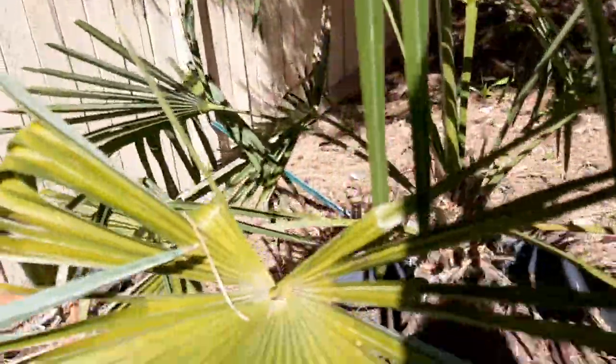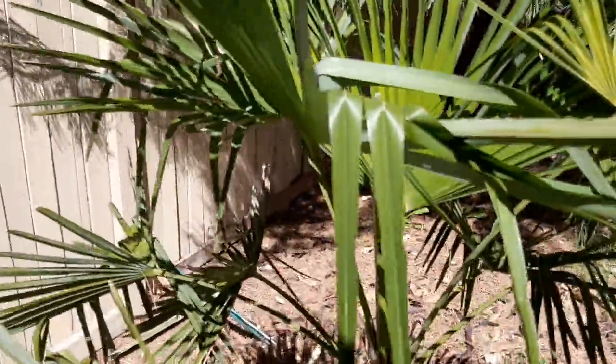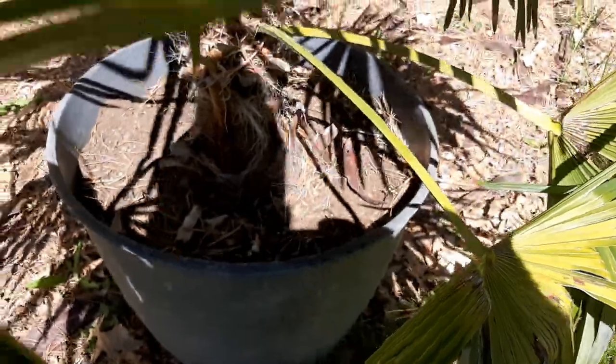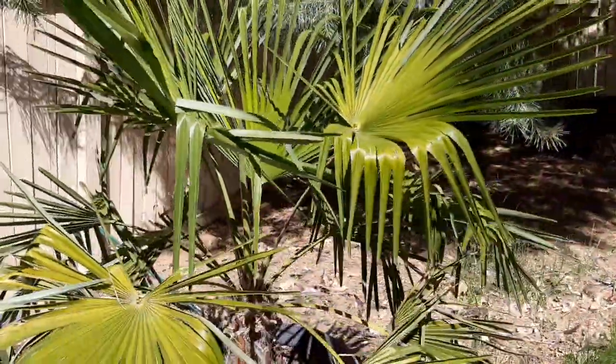Next we have the Windmill Palm. Did good through this winter, but some yellowing on the lower frond, some damage, but it did fine. It survived probably 20, I think it took 24 in the pot this year, but it looks good. Some squirrels are messing with the soil though, so I'm gonna fertilize it and probably put some more soil in here pretty soon, but it looks fantastic.